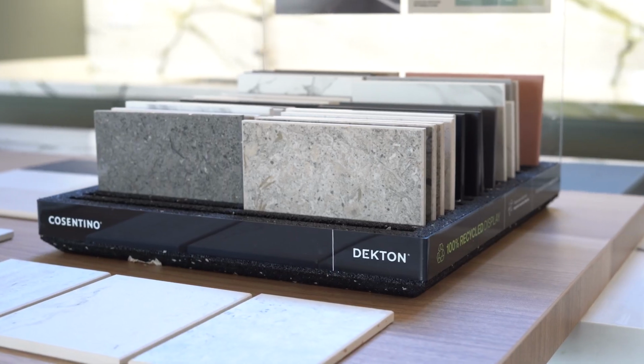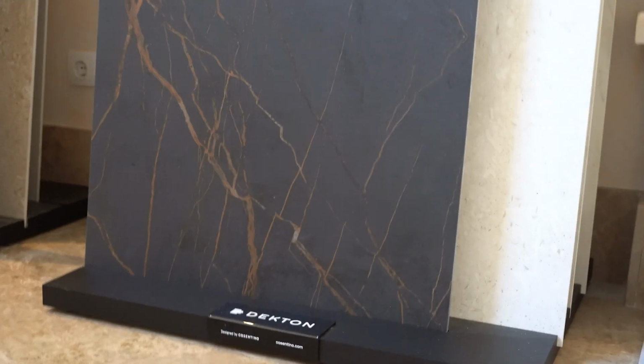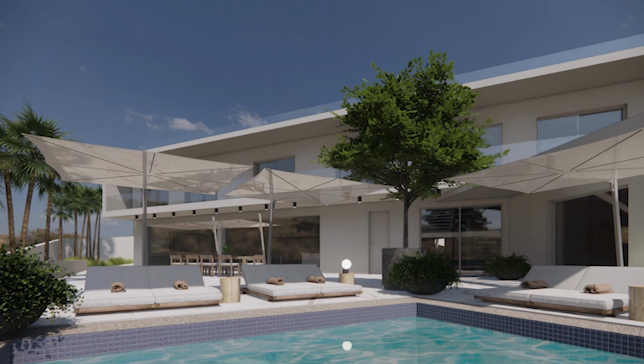The vision of this project was to create a hotel look and to have clean, nice, modern lines throughout, and then we're going to use calm tones with black accents and really nice sleek elements throughout. A lot of natural materials. We're using Decton, which is a premium product for tiles, throughout, indoor and outdoor as well. We're going to be using it for cladding.